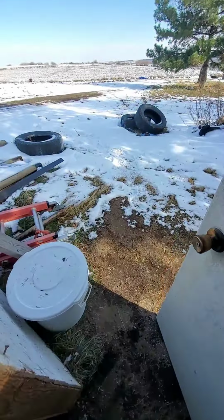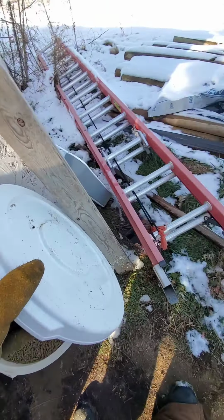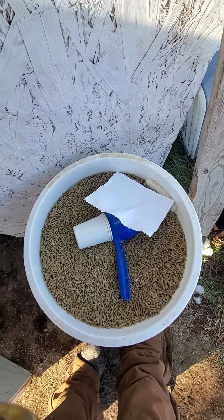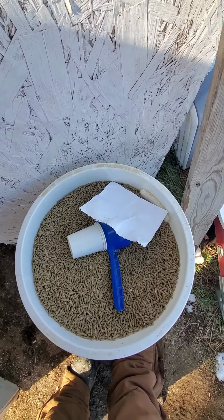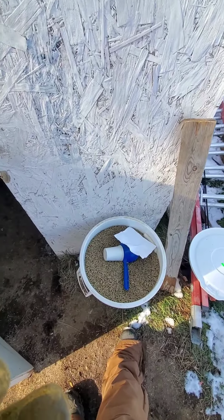So let me get these guys fed. I keep their feed outside in waterproof containers that I've used forever, and they've been amazing. It keeps their feed nice and fresh and cold in the wintertime, and in the summertime it doesn't really matter because they don't get wet. So let me go ahead and get them fed, and I'll hop back on.